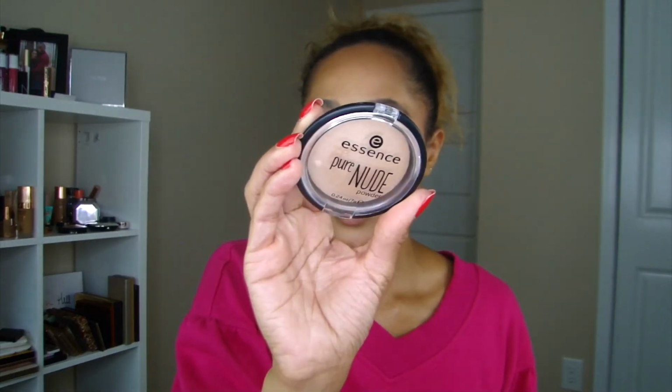Now something I wanted to do, I used to do this a long time ago. I learned this trick from Tati. So you take the Essence Pure Nude Highlight in the shade Be My Highlight. This is their original shade, and get yourself a nice fluffy brush. This is my e.l.f. highlighting brush. So, fluffy brush, and dip your brush in here and just run it along your under eye area.